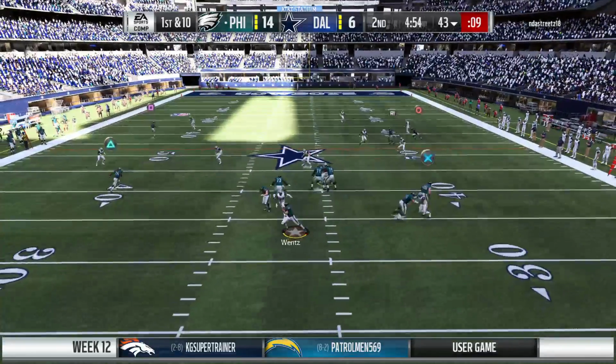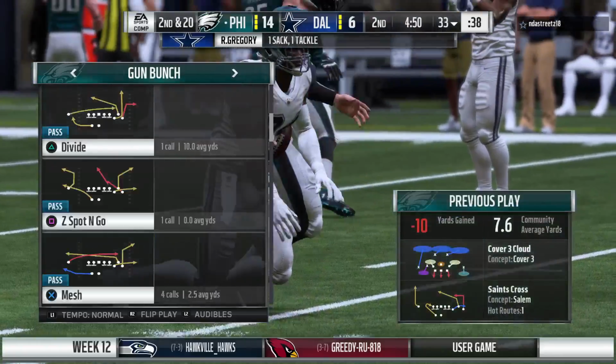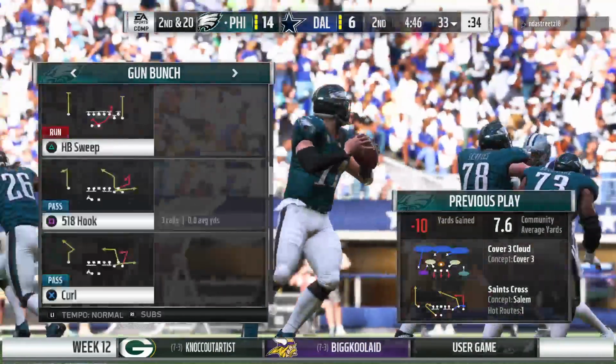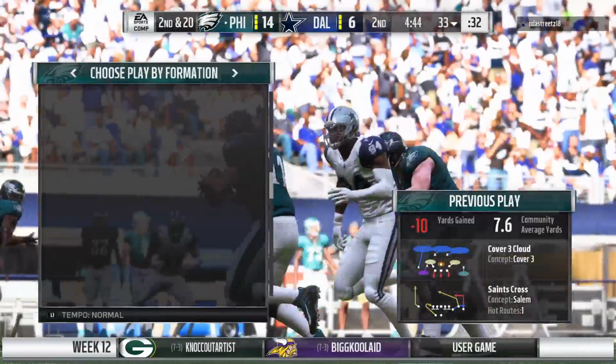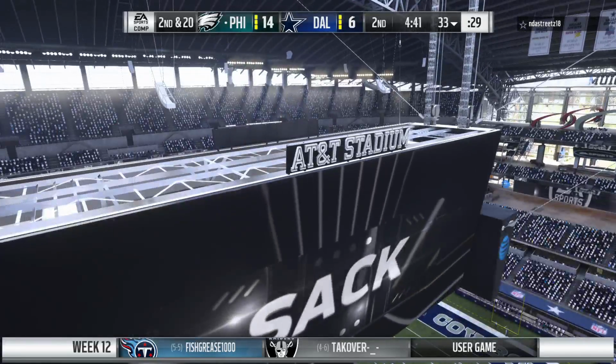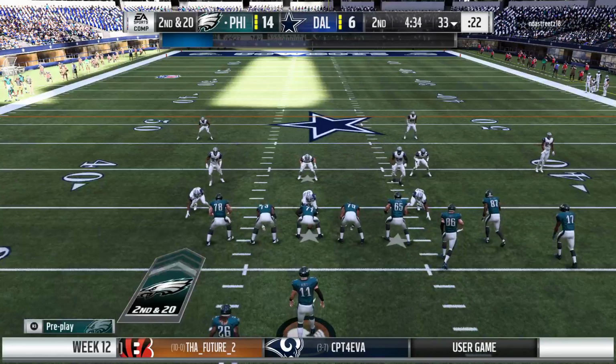Throwing on first is Wentz. And down he goes. They bring down Wentz on the sack. Randy Gregory in there to drop him for his 5th sack of the year. So now 20 yards to go on 2nd down after the sack. Work to be done.